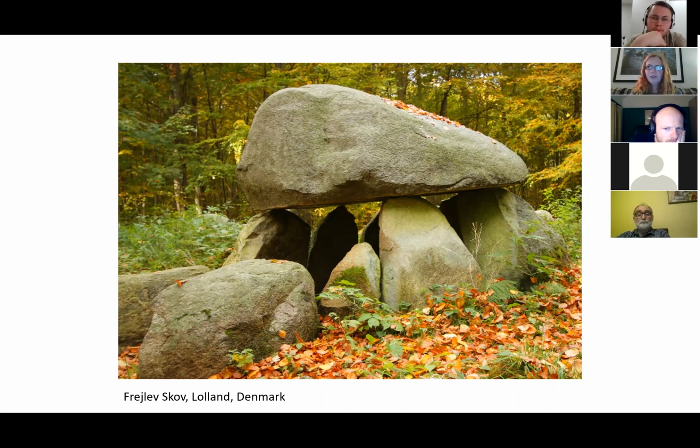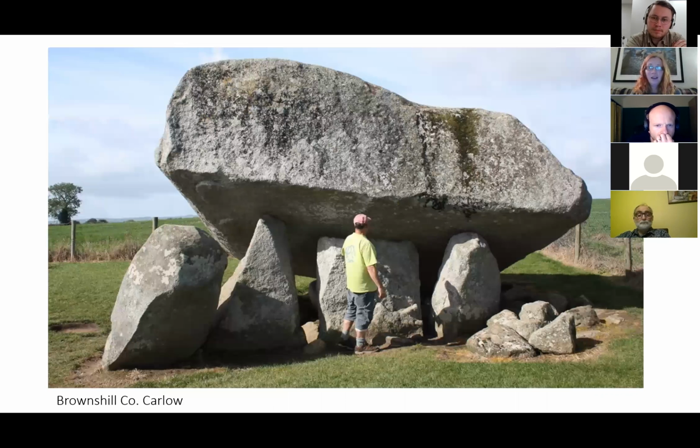When we went over to Denmark, again, we were struck by how impressive these capstones were, lifted up and displayed like this. And this remains one of my favourite pictures of dolmens from the entire project, actually, which is a site in Ireland, in South Ireland in County Carlow. This is Brown's Hill, and it's the most fantastic site for a whole series of different reasons. You can see Colin looking up in amazement at this particular site.